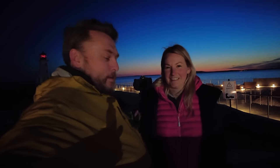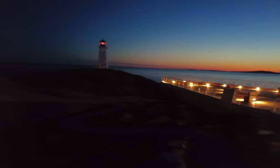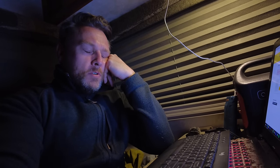Right, let's get back to the camper and maybe you'll stay in bed and I'll just come back out on my own. But once we were in the camper, my energy was fading. All right, I'm back in the camper now, just checking my emails and trying to drum up the energy to go back out there and try and get that night shot. I'm so tired. I'm really sleepy. It's probably not going to be worth it, is it?